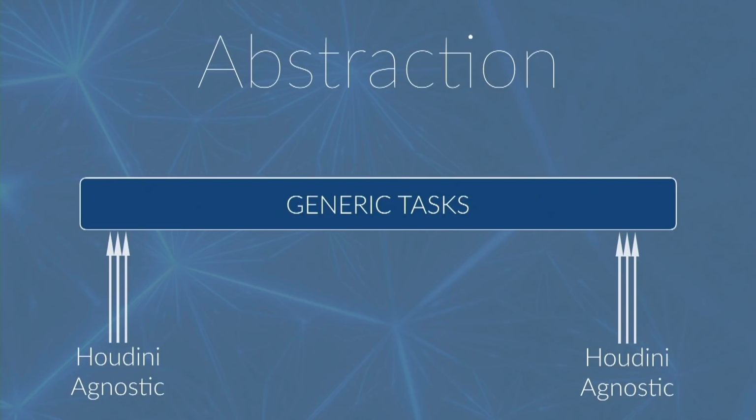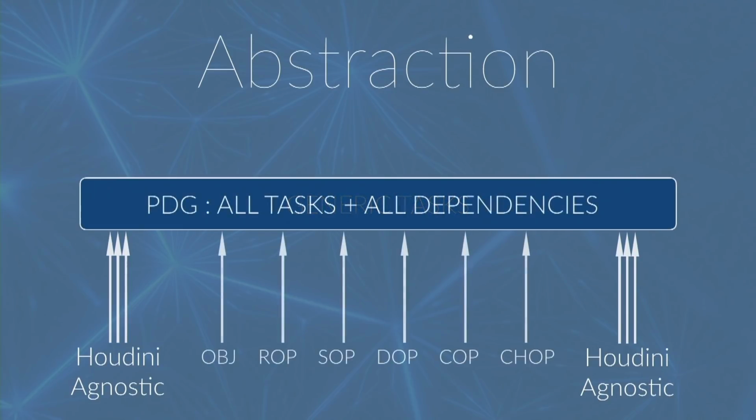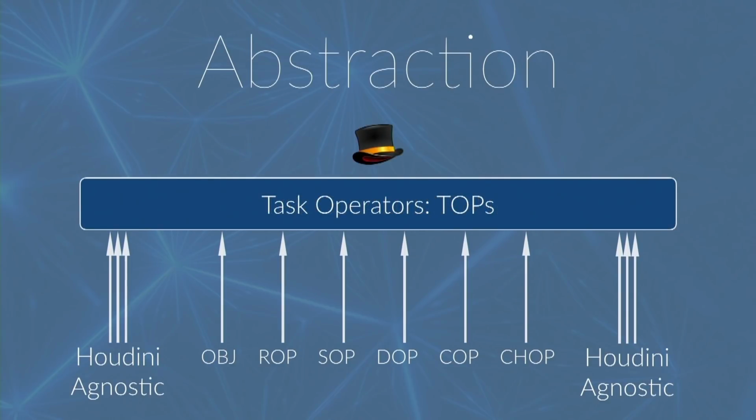Okay, so let's go back now to everything displayed. And then what is PDG? Well, PDG is a system that handles all tasks and all dependencies and does so with very, very strong efficiencies built in. And since everything in Houdini is represented as a node, we went about doing that. So we introduced a new node context in Houdini called TOPs, task operators. And just to have fun, the icon that we picked for it is a top hat. That's why that's there, okay?